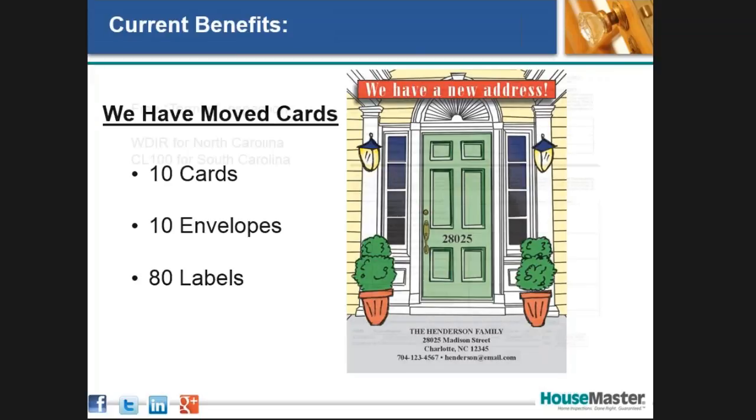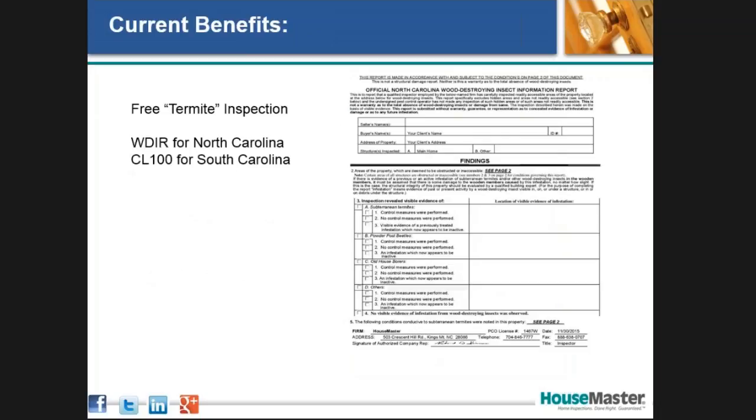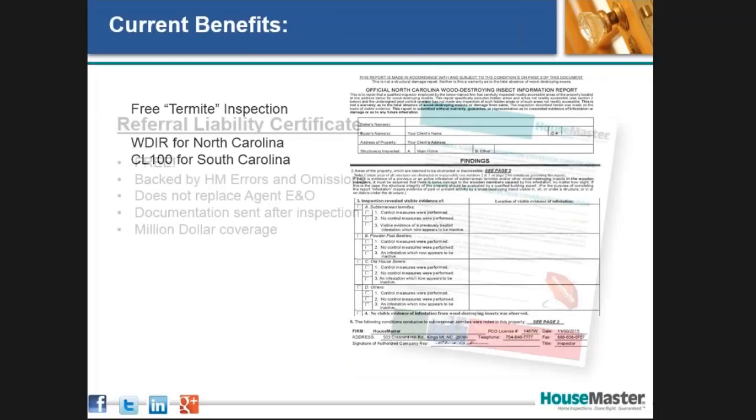Free termite inspection. No longer will you have to make an extra phone call to coordinate a pest control operator to get them out there. We'll take care of the WDIR for North Carolina or the CL100 for South Carolina, automatically looking for termites, carpenter ants, bees, and wood-eating beetles.